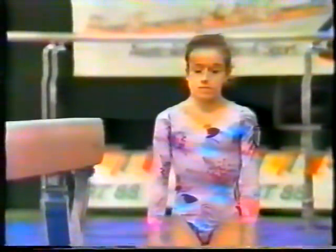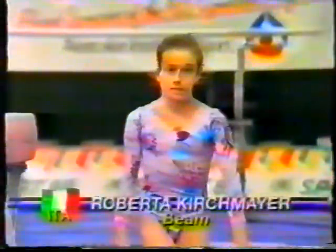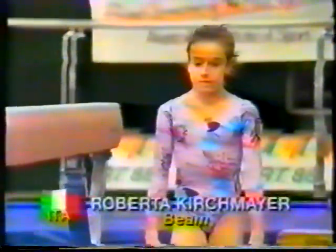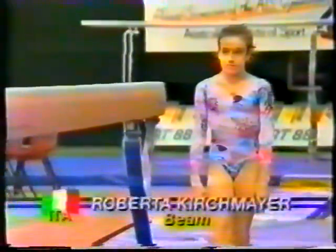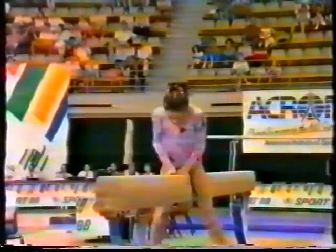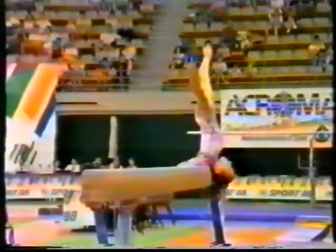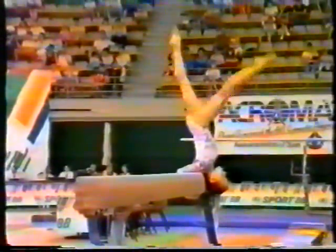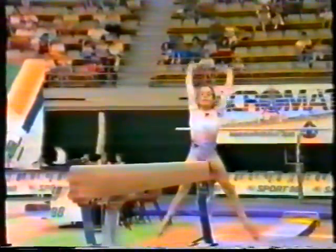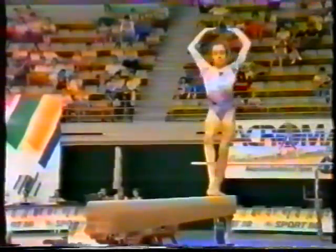Yes, they certainly were, and it's a good indication of the quality of the gymnasts that have been sent out to compete in this particular competition. So to the beam, and Roberta Kirchmayer of Italy, currently in seventh position, 9.20. I'm very confident for a young lady too. The beam is the most demanding, very interesting movement, a roll half turn up to shoulder stand, made popular by the Romanians in the last year.